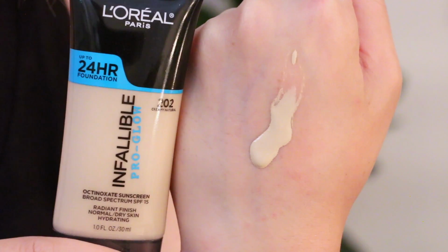So now this is where we get into the foundation. I have 2 recommendations here. One is actually not a foundation, it's a BB cream. So instead of foundation, maybe I should say face product, like an all-over face product. So the first one is a foundation. It is the L'Oreal Infallible Pro Glow.